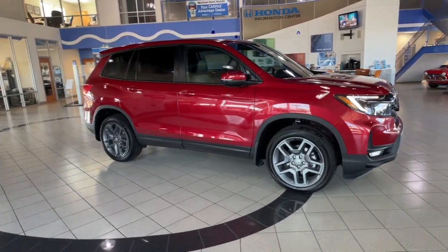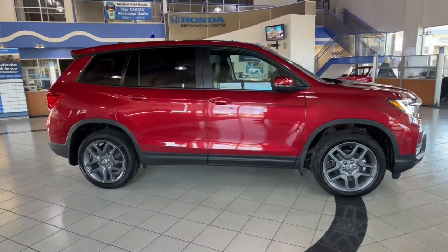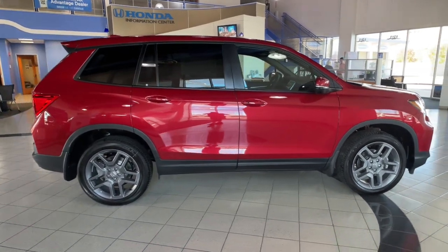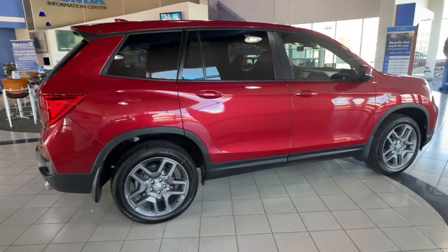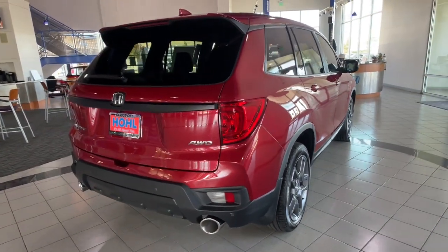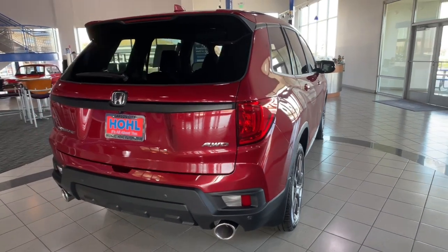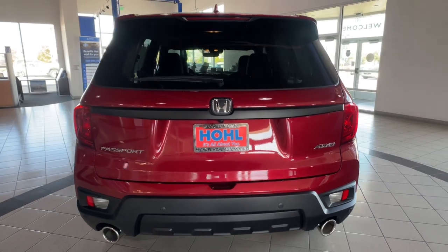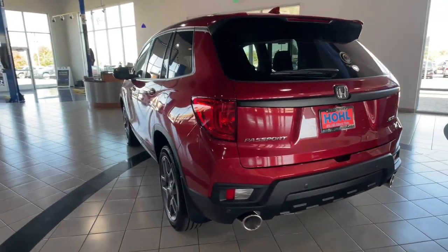Take a moment to check out the 2023 Honda Passport. Presenting the Honda Passport, the midsize crossover with all the features you need to make your outdoor adventures fun and comfortable. With seating for five, plenty of cargo space, flexible cabin configurations, smart tech, towing ability, and optional all-wheel drive, this innovative vehicle has your back.